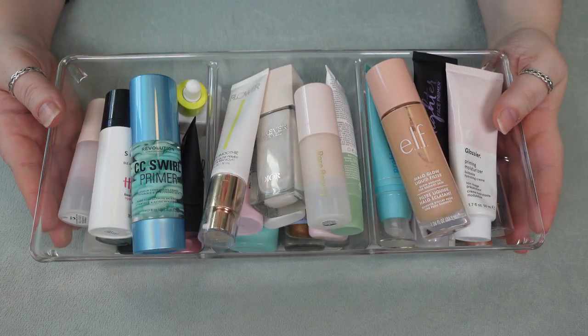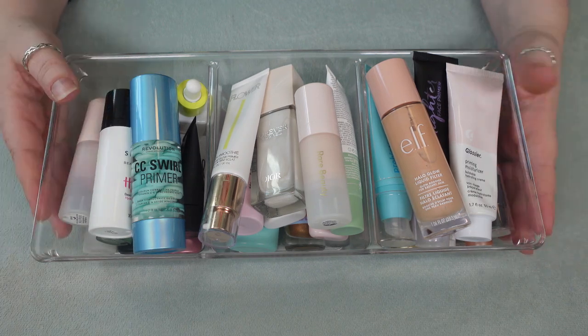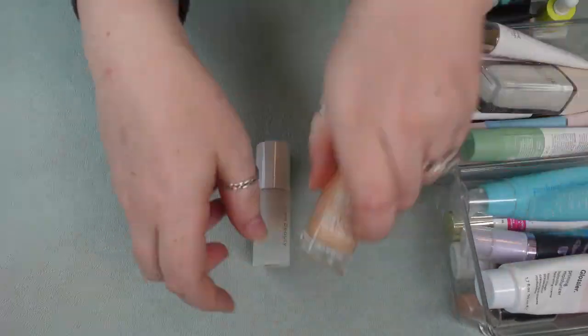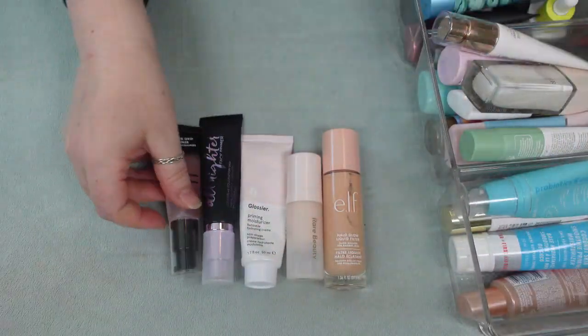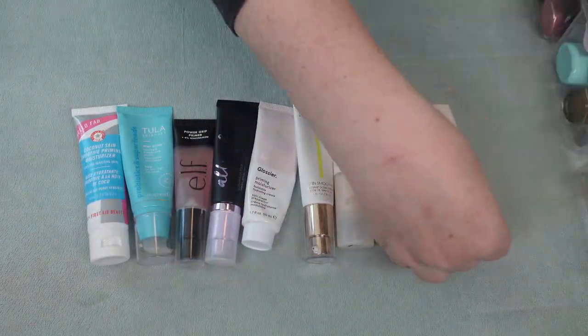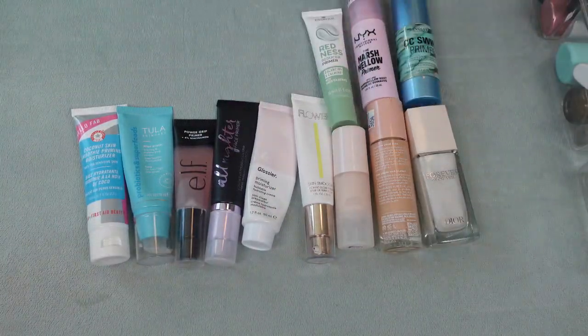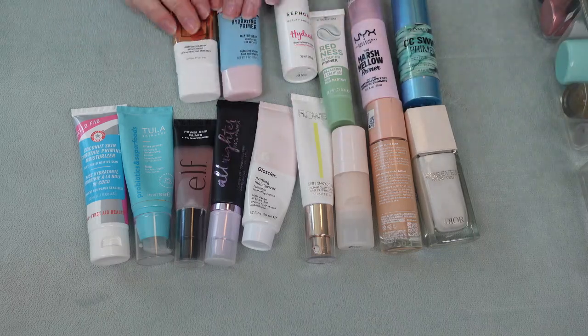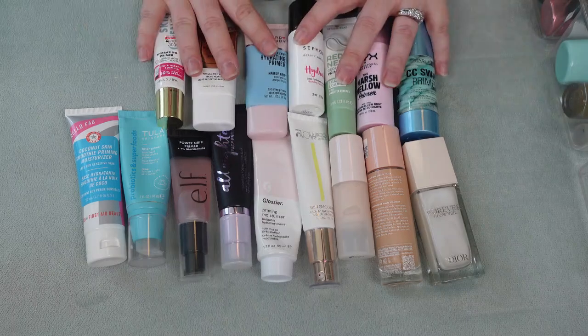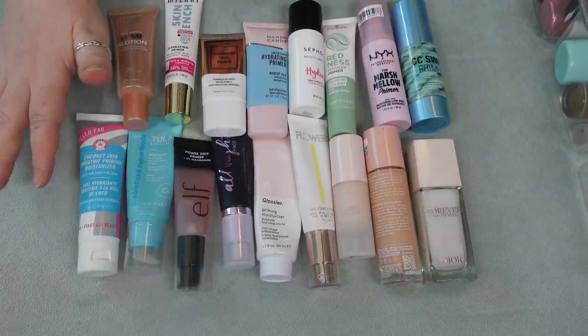Okay, here are all the primers. Seems logical that we'll start with the primers. So I'm gonna take these all out and lay them down. Okay, I think we'll start here.